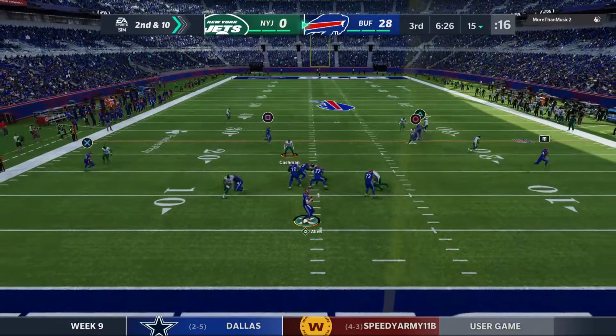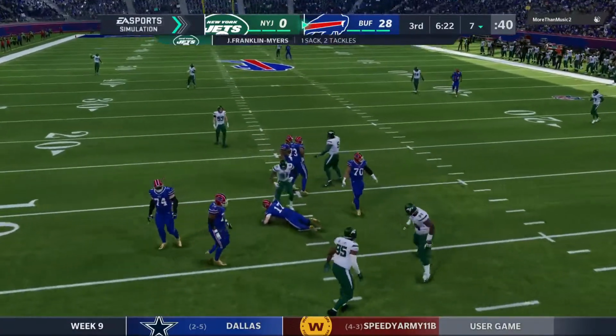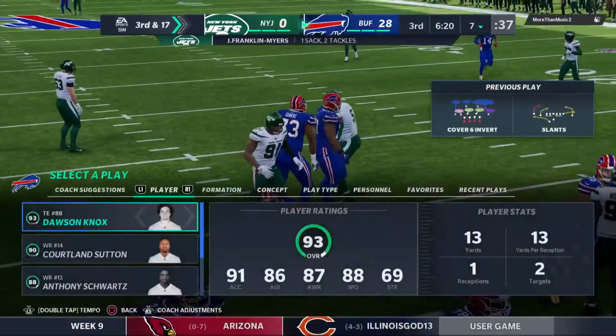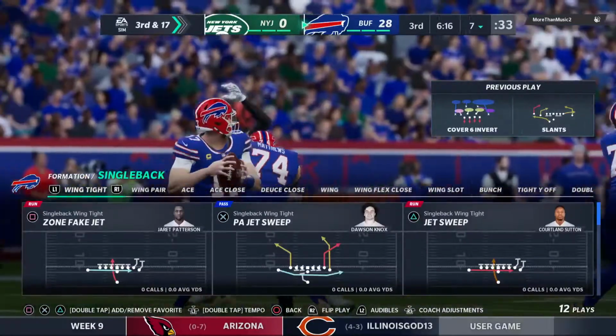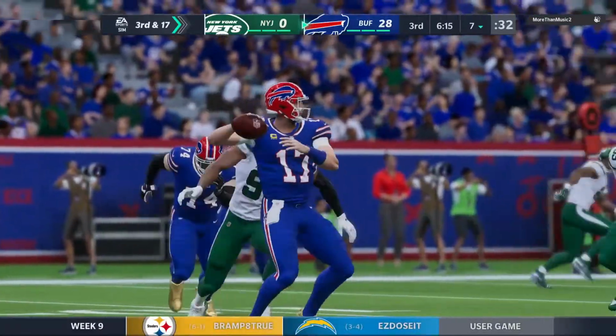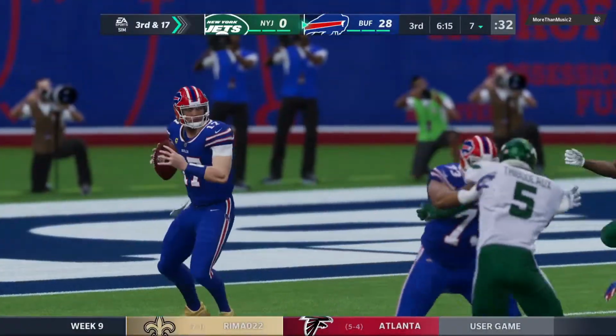From the gun, it's Allen. And he's taken down back at his own 7. Well, it was second long. Now it's 3rd and even longer. They're going in the wrong direction here. Because they're moving them exactly the way they want to, but you're exactly right, definitely going in the wrong direction for the offensive guys.